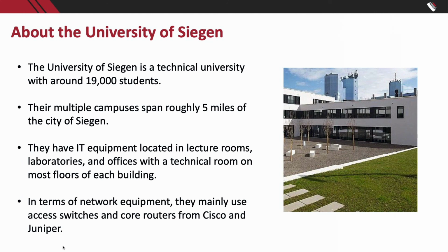They have a campus which is spread out in multiple locations over a region of roughly 5 miles or 8 kilometers. And they have their network equipment deployed into different rooms, different areas all over those different buildings. So it's not so easy for them to administer all this IT equipment because it's spread all over different technical rooms on different floors in different buildings.